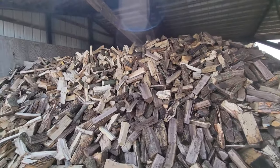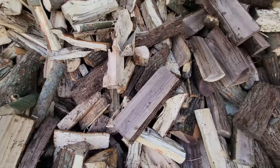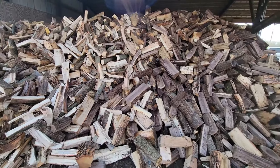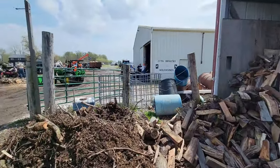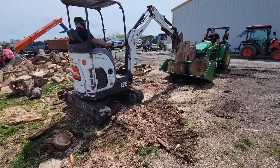Tons of wood here. And there's so much black walnut in here. I hate to see this stuff be firewood, but it smells so good when it burns. It's almost as sweet as cherry. I'd say a little bit sweeter. Mini, that's what everyone needs now, is mini.